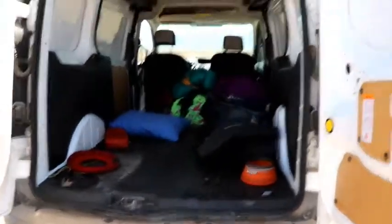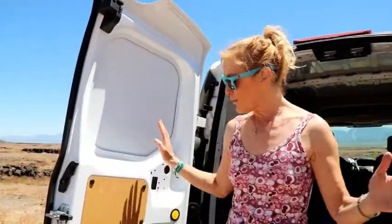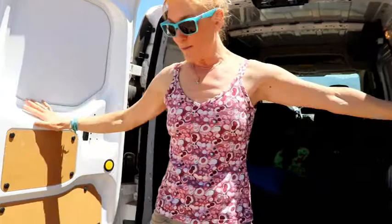One cool thing about getting the cargo doors. Now, I had been looking for the Transit Connect because of the mileage and its horsepower for such a small vehicle. It doesn't have all-wheel drive, but it handled this dirt road all the way in here really fine, and it's small enough, about the size of my Honda CR-V, that it fits into my garage and I can park it just about anywhere. But I was having trouble in Utah finding one that had cargo doors because I wanted to be able to utilize the space that's here between them. They make a lot of ones with a lift gate, and I didn't want that because I wanted to be able to use this.